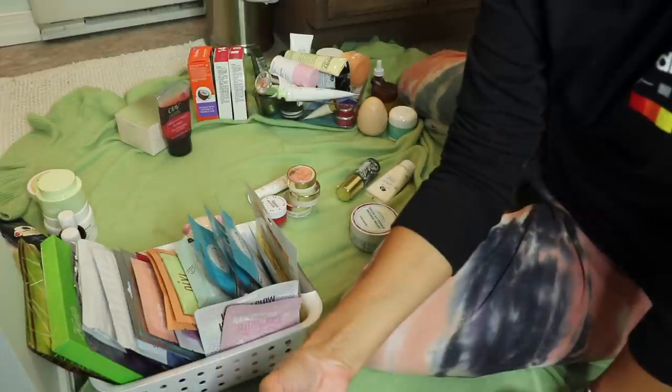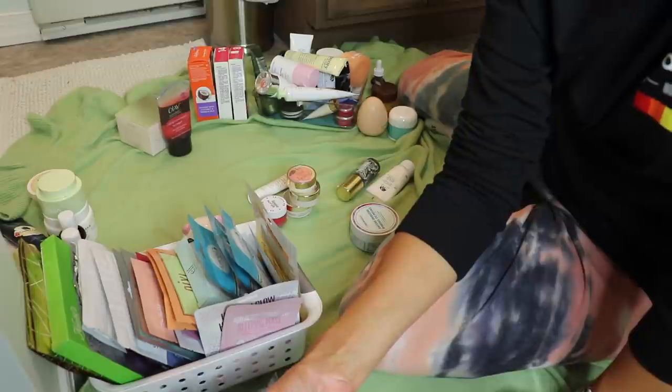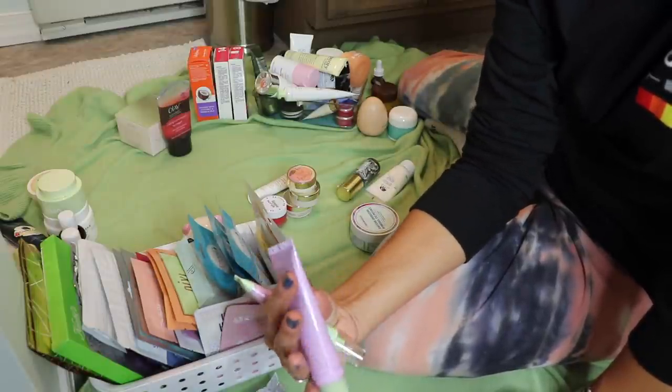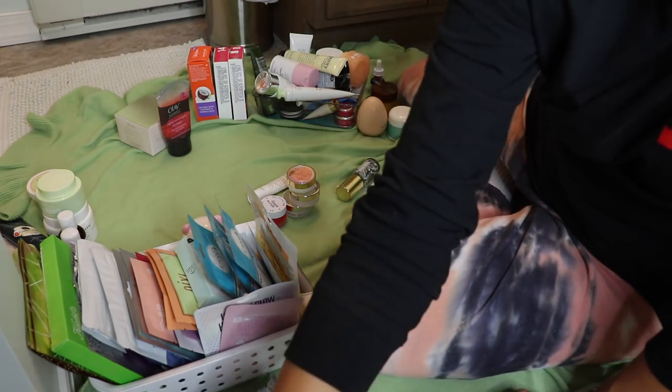I'm weird with skincare. I would give makeup that's a little older, not to you guys, but to my friends. But with skincare, if I'm not sure, it's going in the trash because, you know, you don't mess around with skincare.